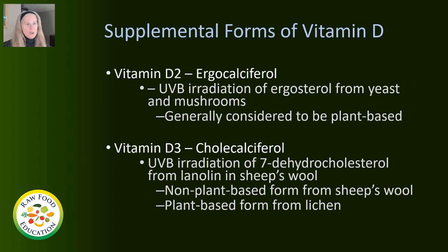Now, the National Health and Nutrition Examination Survey 2005 to 2006 found that 42% of the almost 4,500 respondents were deficient in vitamin D, with deficiency rates of up to 82% for some populations. In recent years, vitamin D has become one of the most discussed nutrients in the health community. It is also one of the most complicated and controversial of the nutrients, especially when it comes to supplementation and plant-based diets.